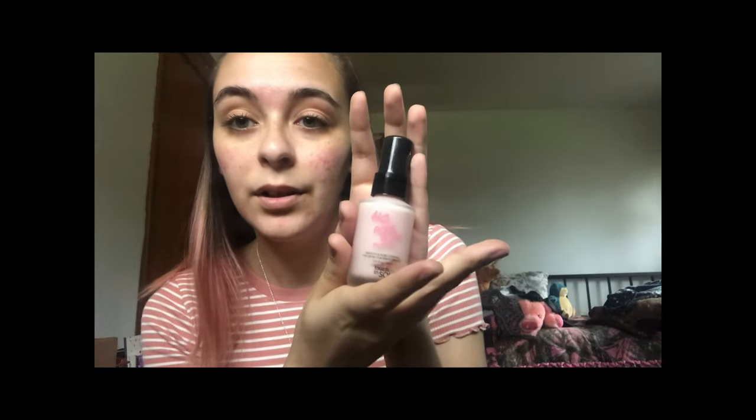So, once I'm done rubbing that all in, and rubbing the excess on my chin, I'll let it sit for a minute, and then I'm gonna try a different primer today. It is the No Problem by The Touch and Soul. I got this in a BoxyCharm and I have not yet tried it, so we're gonna try it.